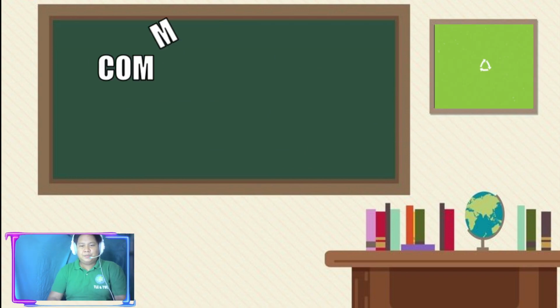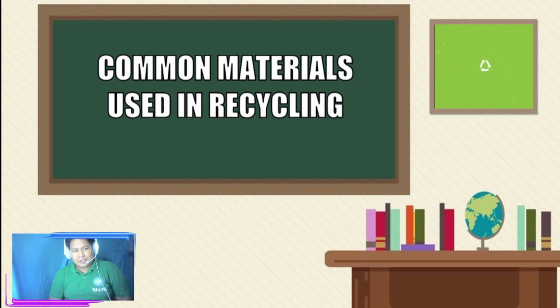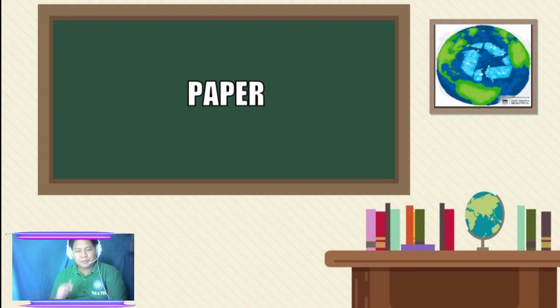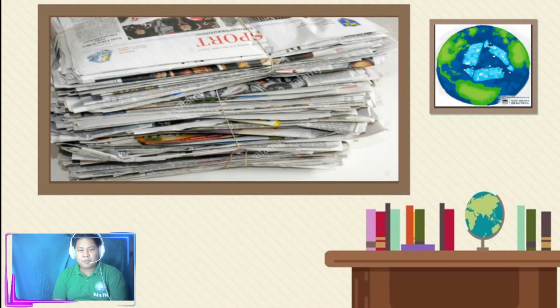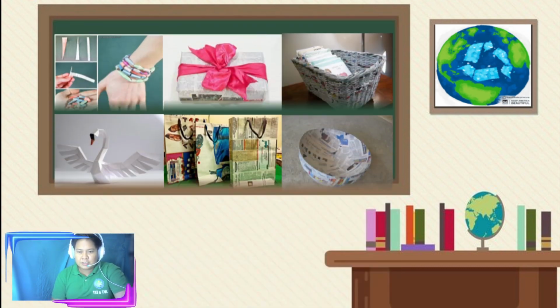Okay, so now, proceed na tayo. So, what are the common materials that can be used for recycling? So, ito yung mga materials na usually pwede natin ma-convert and ma-reuse or reproduce into another useful product. Let's start with papers. Either magazine, newspapers, projects, examples natin, and paper products, newspaper, then recyclable articles natin.